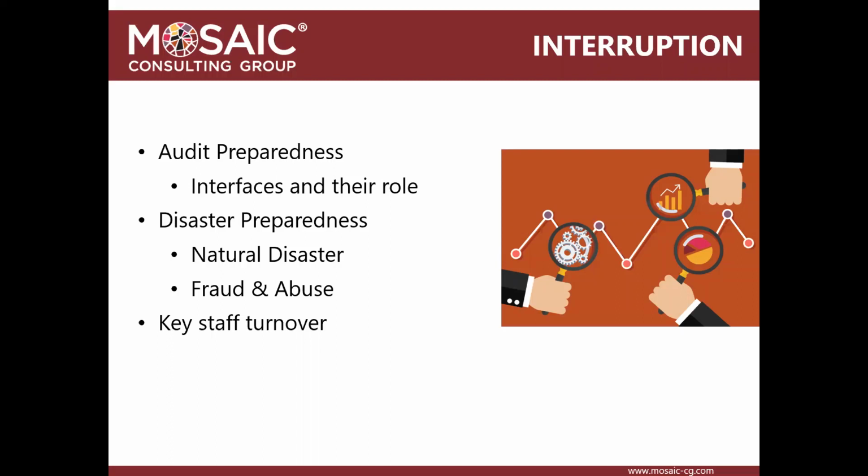Sure. Well, we all know that no one is immune from disasters. And when you think about being prepared for interruption, you don't always need a weather forecaster, nor do you need to be in a disaster-prone region of the country. Being prepared extends beyond disasters. They can be audits, government shutdowns, loss of key employees, fraud, or even fire.